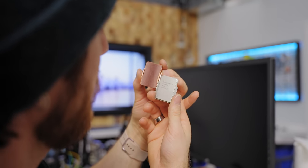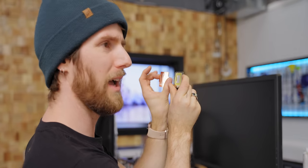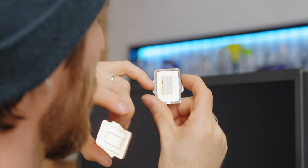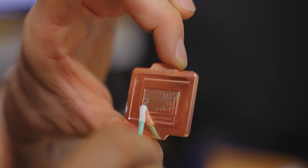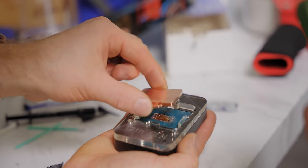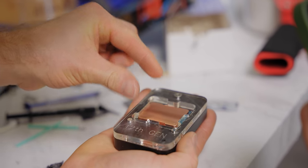Oh, I see. So it is a little bit bigger. Yeah, I see that. Wow, Alex, I see what you mean. Like this yellow rectangle isn't even centered, it's like they didn't even try. RockItCool includes a nice little guide here to show you where to apply just a little bit of liquid metal to the underside of the IHS. Not gonna lie, this looks sick.